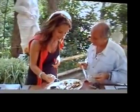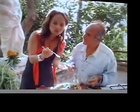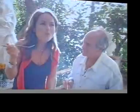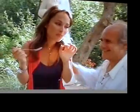Look at that. Nice and tender. You see how it cooks through? It's quick, it's easy. That is really good. Bene. Buonissimo. Grazie. That was fantastic.